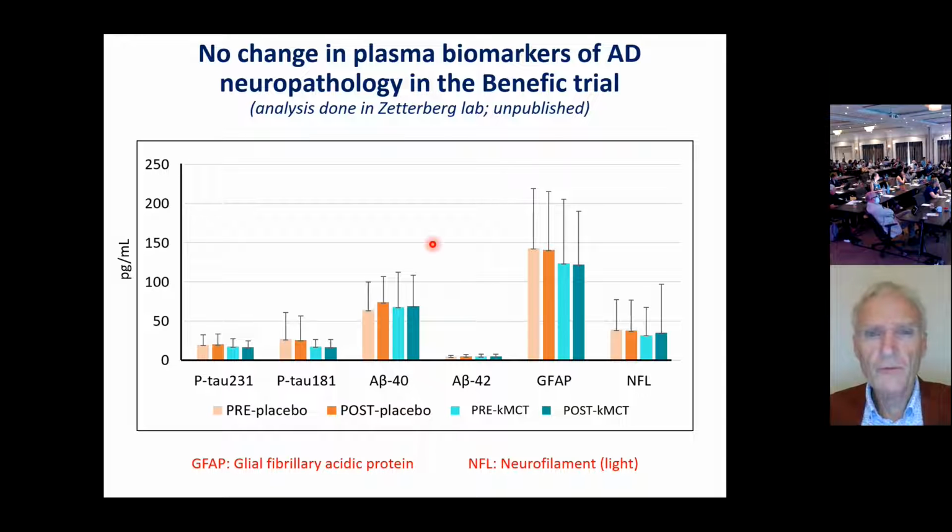In terms of neuropathology, we've recently had the Zetterberg lab, which is one of the key reference labs in the world, measure the plasma biomarkers of Alzheimer's disease neuropathology in this study, the Benefic trial. As you can see quickly, there's no change in the phospho-tau 231, the phospho-tau 181, the beta amyloid 40 or 42, the glial fibrillary acidic protein, or the neurofilament light. These are the main markers that can be measured in blood. There's usually a correlation between the presence of these markers and the progression of the disease, and we're seeing that there is no change in the neuropathology by this indirect measure after having given a ketogenic MCT or the placebo in mild cognitive impairment.